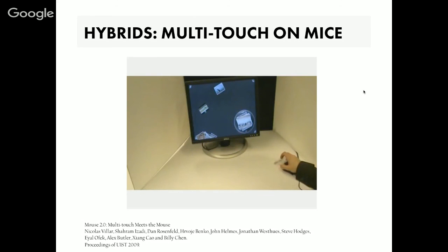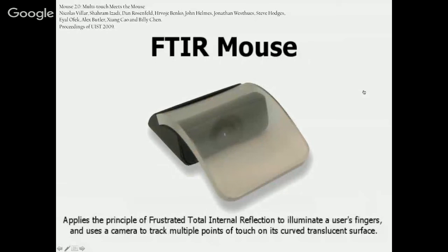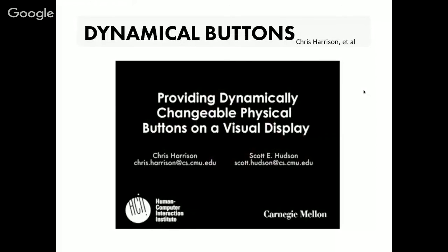So the idea is you can use it as a regular mouse, but when you use your fingers, you can actually not just have gestures, but you can also have multi-touch on this. Now, some mice have this. This was basically 2008, 2009. So it was fairly unusual at the time, but you can see there's pinching and zooming. These were things that were really hard to do on a mouse like that. And I'll show you a couple more.